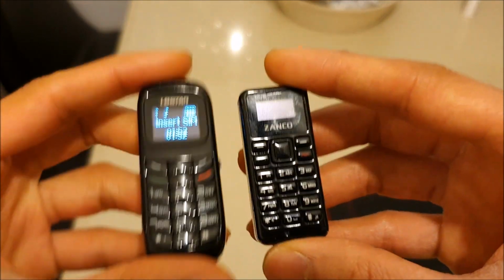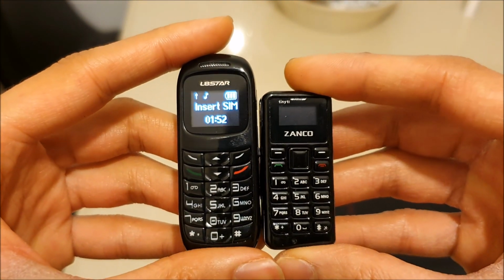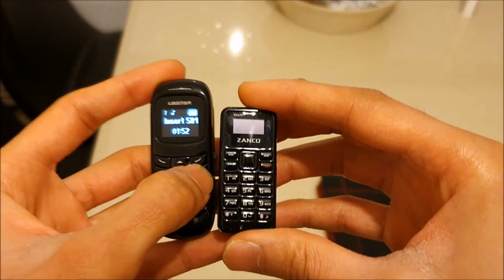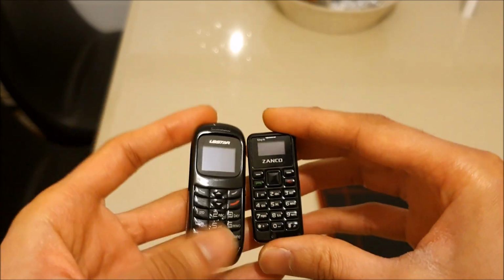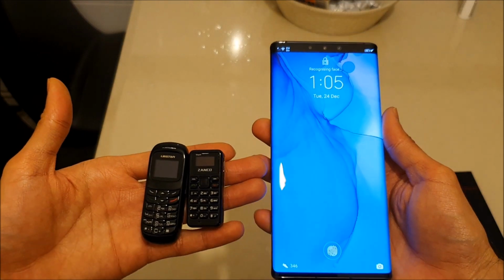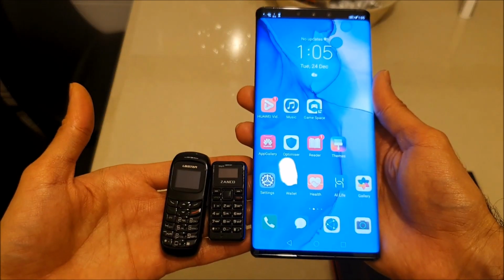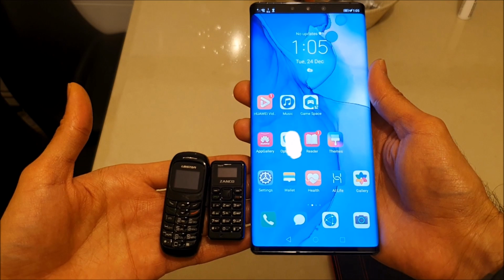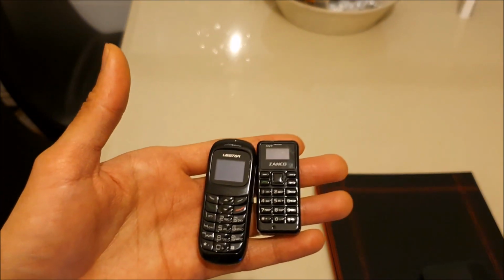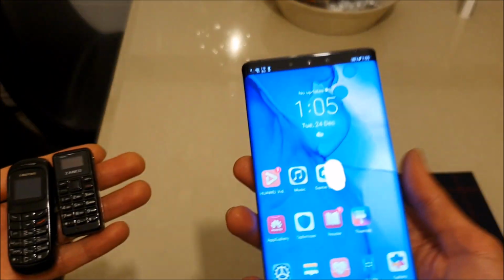Yeah, this is pretty cool as well. I heard they use this in prisons, because that's the only way they can hide it, you know? What is this called? Well, it's pretty cool though, man. Look at the size of it. I mean, you just put it in your sock, you know? Or you could put it in your wallet, you know, for them days where you run out of charge.